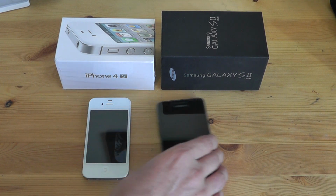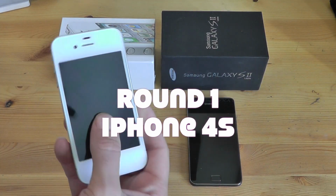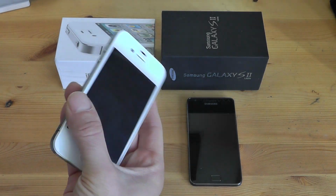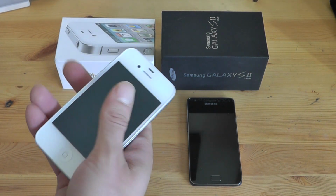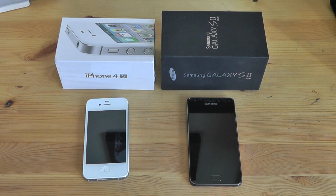When we're talking about the weight, a lot of people prefer having a bit of weight in their hand because it makes it feel like it's more quality. Some people, like me, prefer a lighter device. I don't want to feel it in my pocket, I want it to be as light as possible. But anyway, in terms of round one, the design, I have to hand it to the iPhone 4S, just because it's such a beautifully crafted piece of kit, and a lot of time has really been taken into thinking about the design and the look and the aesthetics of the device. So definitely round one in terms of design goes to the iPhone 4S.